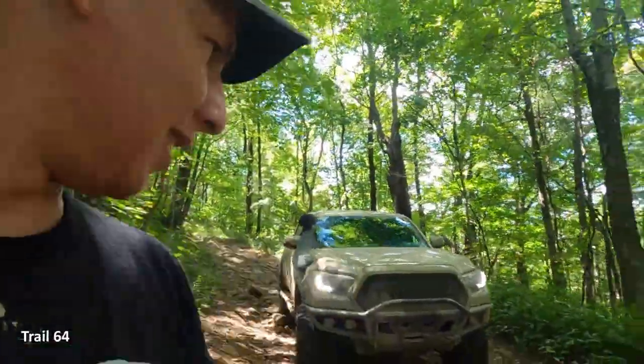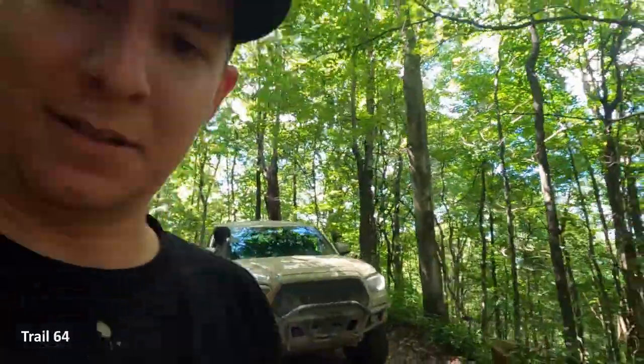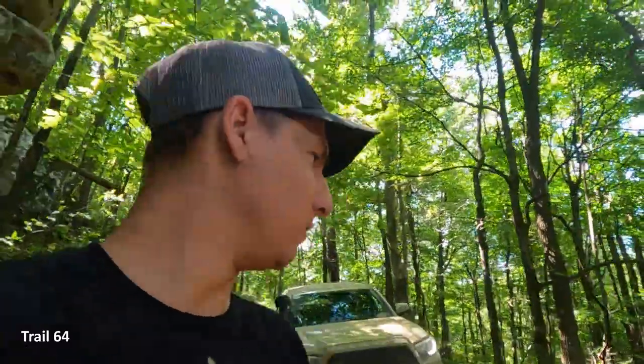I think we're on trail 64, Windrock, Tennessee. Going pretty good. I think Kai's a 2017 Toyota Tacoma. Good stuff. Beautiful day we got in there. It is September 2nd, 2023.